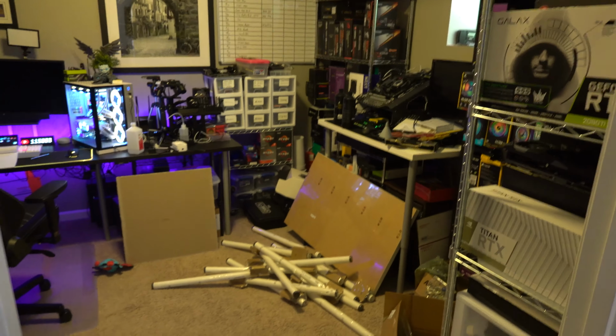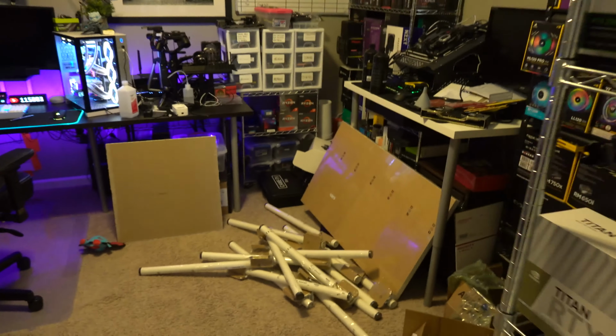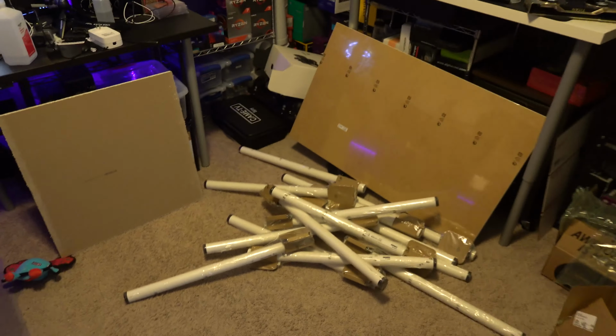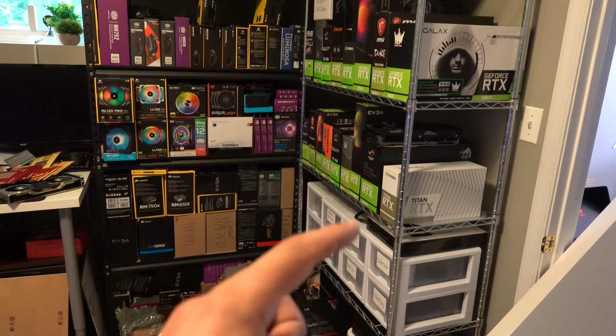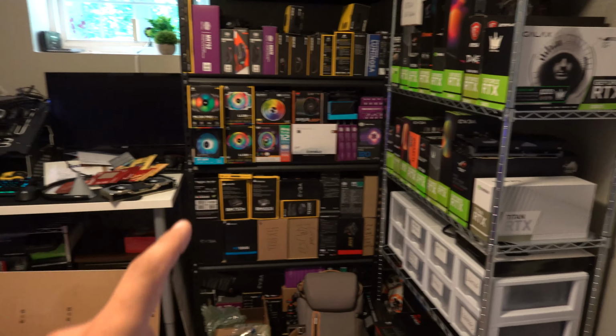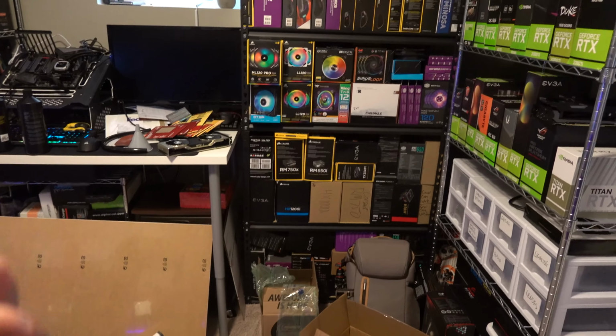I am exhausted right now. It's like 90 degrees out. Carrying all this stuff in from the car is not fun. But we're gonna start on this side of the room first. We're gonna empty all this out. So these shelves and the test bench area are gonna come out first.